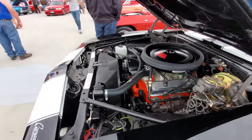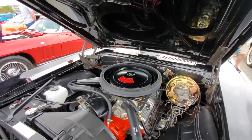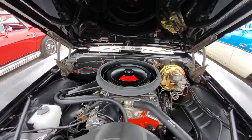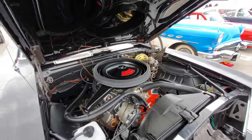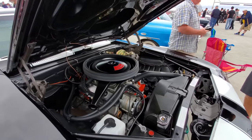And there you go, check out that motor. That is a 302. Back then it was known as the Z28 302. 290 horsepower, four-barrel carburetors. I wish the owner could start it up because they sound pretty good.